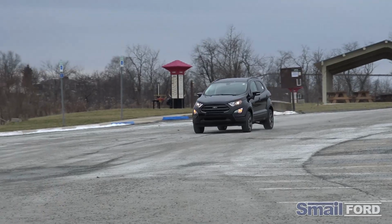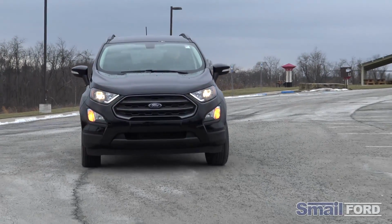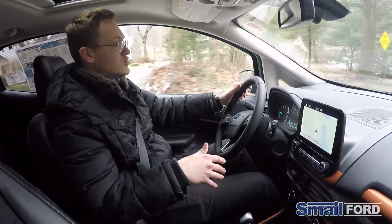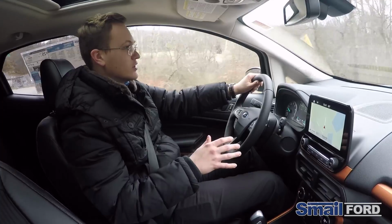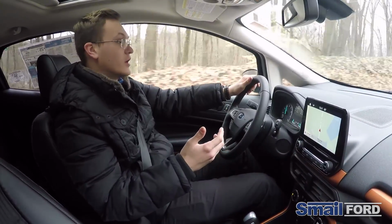And the handling of it's very comfortable. The ride itself is great. It absorbs all the bumps, all the little vibrations are kind of drowned out through the suspension, and it just feels, you know, very lively, very fun to drive. I personally have a Fiesta ST, and the steering and just the responsiveness of the suspension of this is very reminiscent of that.